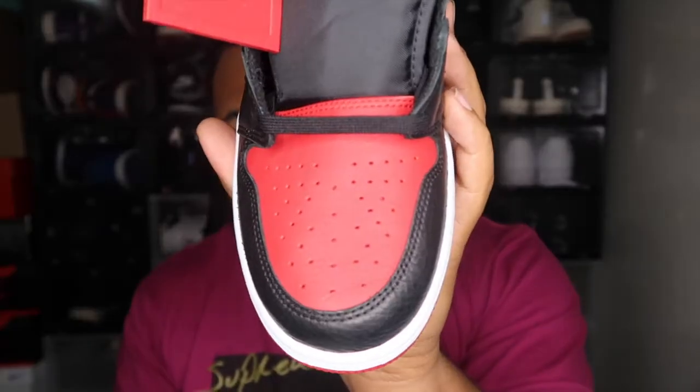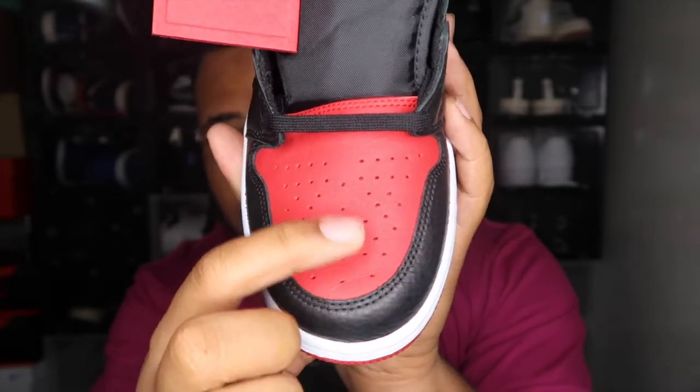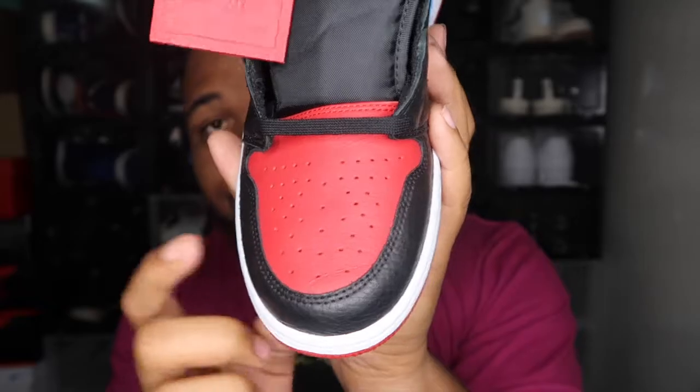On the front portion of the shoe, we have the red toe box, and it's trimmed with the black going around. This leather, y'all, I'll give it a 9 out of 10. It's just because the leather's not necessarily consistent all the way, but it's still some premium leather. Let me just show y'all how plush this leather is. Just look at that. Yeah. This is what you call premium leather, everybody.